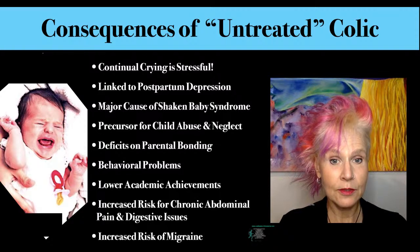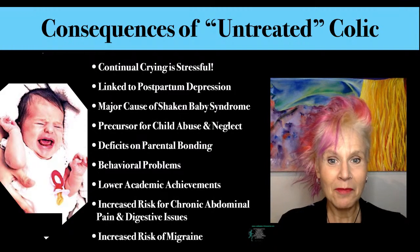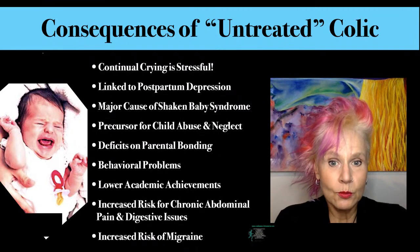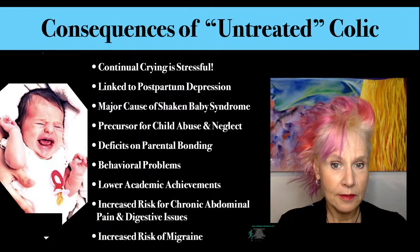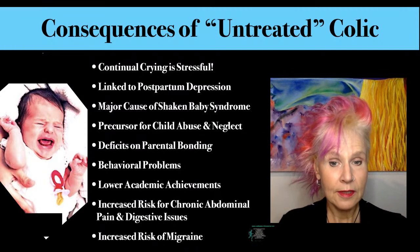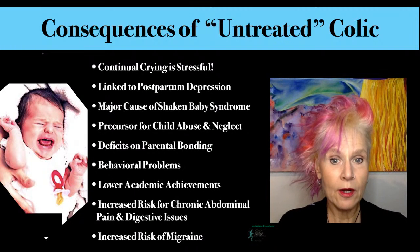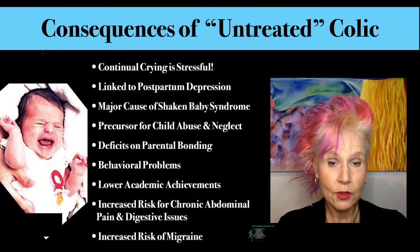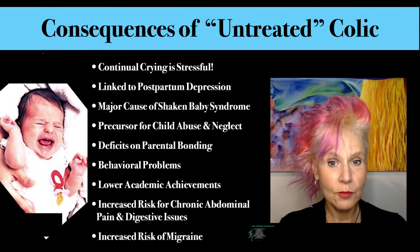Colic is also linked to postpartum depression. Well, go figure, your baby's crying. Being a mom and a dad of a newborn is not an easy thing in the first place. And then if you have a baby that's crying that you just cannot help, and there are any imbalances going on with mom, it could really tip her over into postpartum depression. And taking that further, it's actually one of the major causes of shaken baby syndrome. This is where the baby is shaken from the shoulders and the head whiplashes forward and back, because newborns cannot support their head, and the brain catapults inside the skull and it can do major damage.